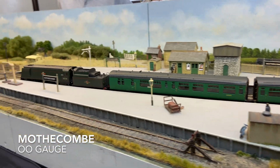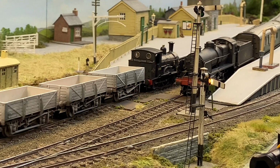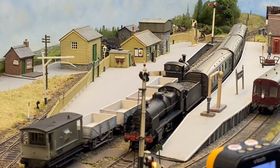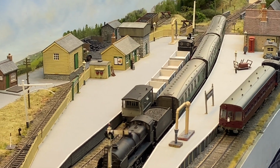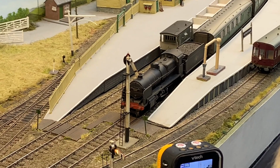First up is Mothecombe in 00 gauge. This layout's become a bit like an old friend. It keeps appearing at exhibitions, but it's always a delight to see. Mothecombe is a quiet through station on a rural line somewhere in South Devon, close to the coast and Plymouth, and is operated in both GWR, SR or BR periods.